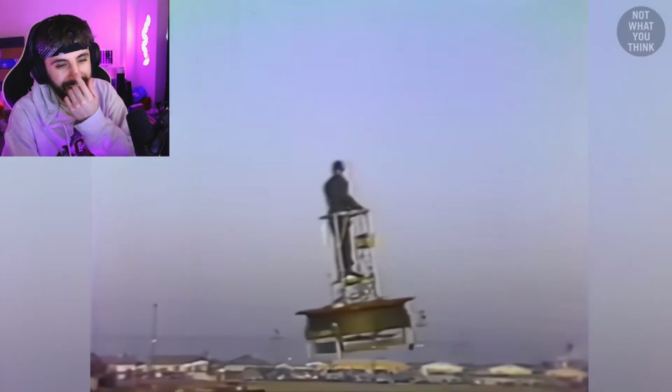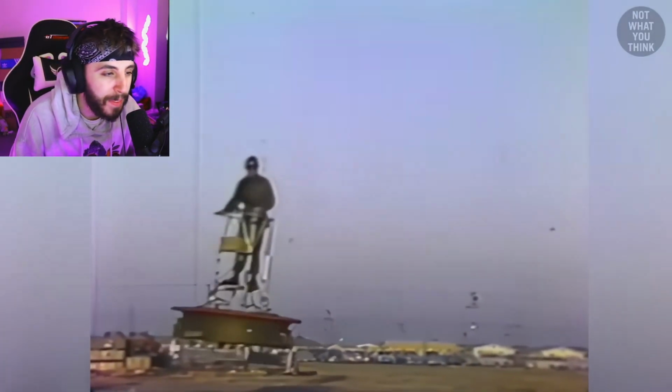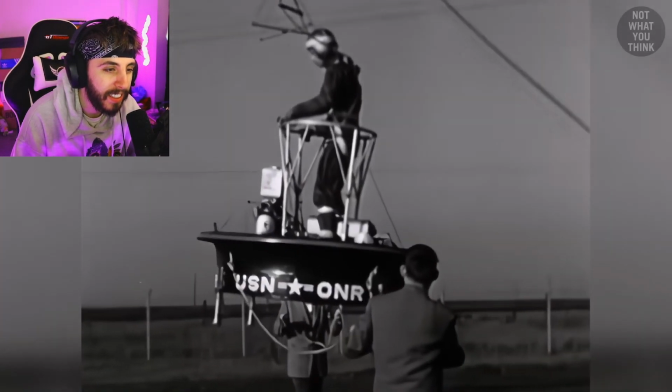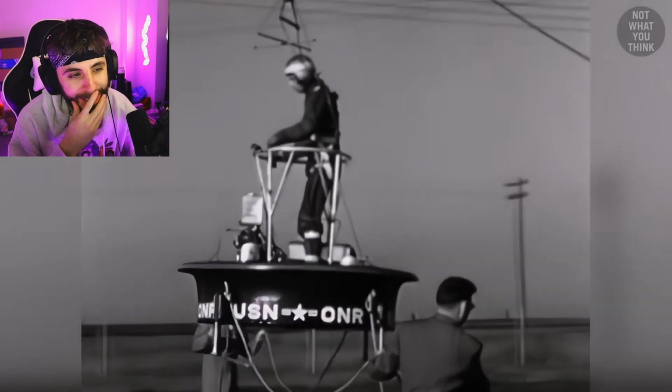But the VZ-1 wasn't the only vertical takeoff and landing craft with counter-rotating propellers that the US Navy was involved in. I want to see the bouncing bomb.